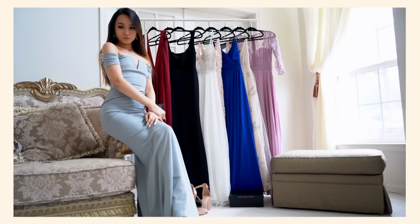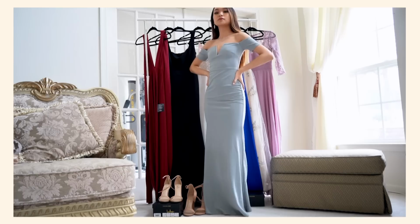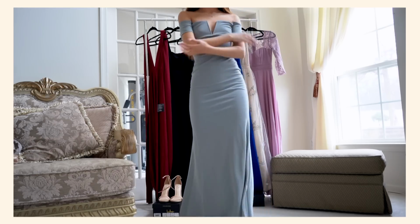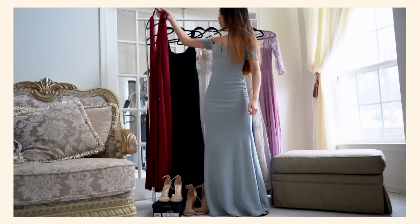Actually, I think this is more like a slate blue color, but I think it looks really romantic, and it will look even better if I had a chest, but you know, that's besides the fact. I just think it's very romantic and simple and classic. With the off-shoulder, you can wear an even more statement necklace if you wanted to.